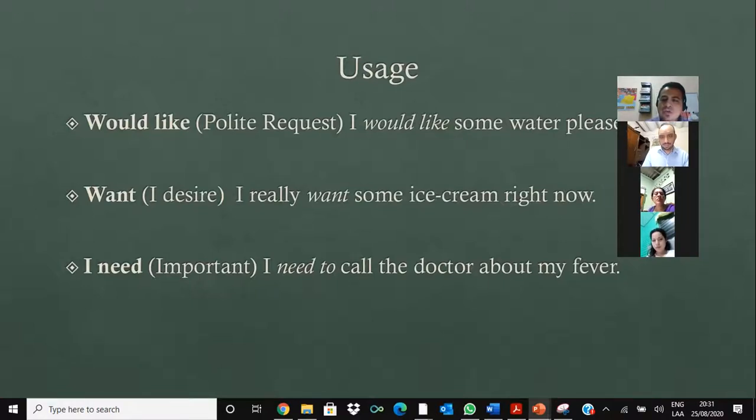Or maybe you are a guest. Sos un invitado en la casa de alguien. Si se pueden poner en mute, si tienen ruido a su alrededor, por favor. Ahorita solo estamos en esta parte. So you can say, I would like some water, please. Maybe you are a guest in someone's house. Alguien te ha invitado a su casa, tú quieres ser respetuoso. I would like some water, please.